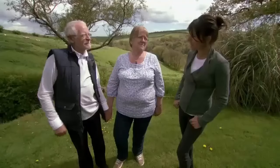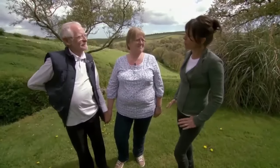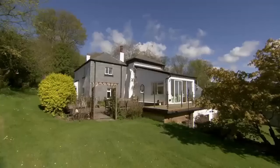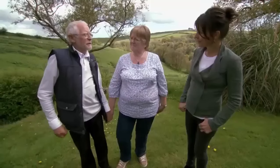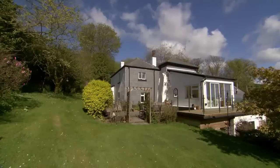What are your thoughts? Because I can't read you on this one, either of you. I know you love the views, but I don't know if this is just too much of a house for you or not. The house isn't huge. It's not vast. I think the jury's still out. I wouldn't discount it. Yeah, but we do need to talk about the budget and also this amount of ground.